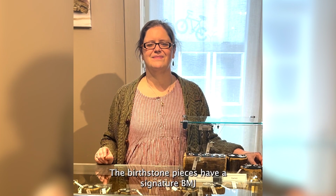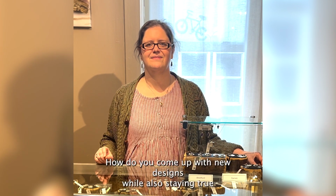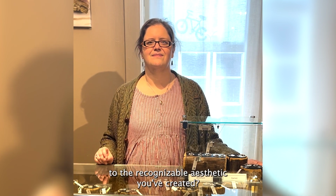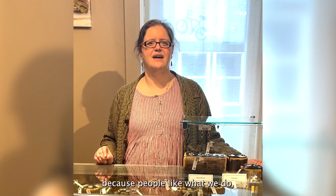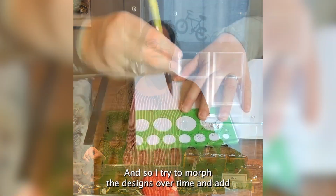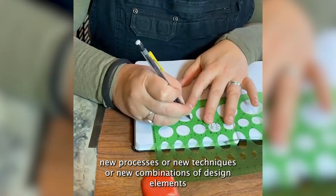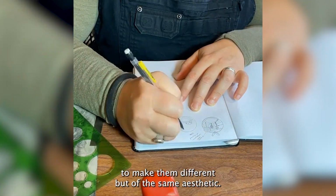The birthstone pieces have a signature BMJ style to them, yet they are one-of-a-kind designs. How do you come up with new designs while also staying true to the recognizable aesthetic you've created? That's a really good question because I'm always thinking about that because people like what we do, but they don't want the same piece over and over again. And so I try to morph the designs over time and add new processes or new techniques or new combinations of design elements to make them different, but of the same aesthetic.